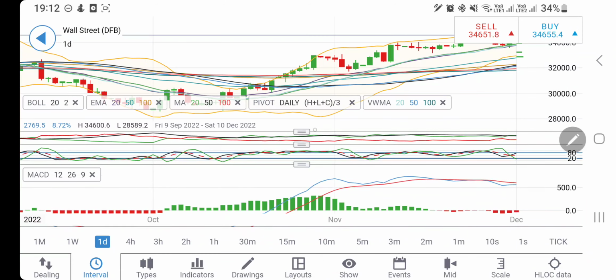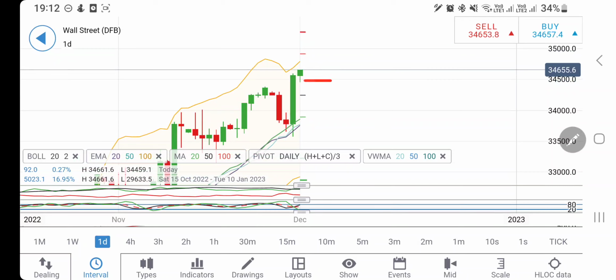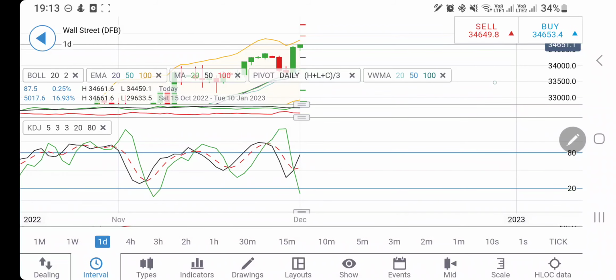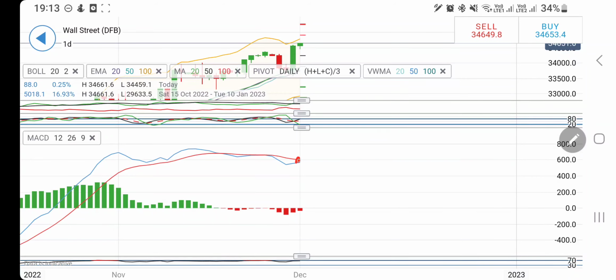And on the daily charts, now look at the daily charts. See, the candle has formed a tail and it is trying to potentially show you a rise. If it crosses past 34,800, certainly 34,500 is a must, and in fact it can rise past 35,200 plus levels. Directional movement divergent and bullish. Stochastic looking up. The MACD is bearish. It is trying to converge here, crossover for a bullish move.